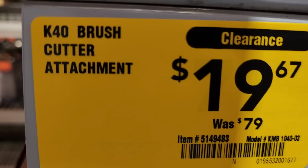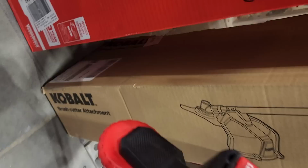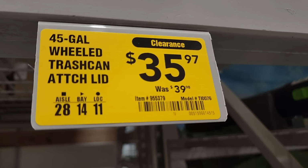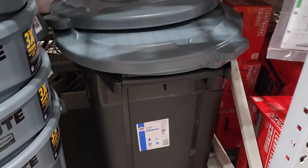So $19.67 from $79. It's a brush cutter. Now, let me know that in the comment section. If you guys have these attachments, are they capable with the Ryobis? Are they capable with the Craftsmans and all that? Let us know that in the comment section if you guys have different attachments, or the DeWalt's. I know for a fact that the Milwaukee is not compatible with those, but who knows? Maybe the other ones are. So let us know that in the comment section.